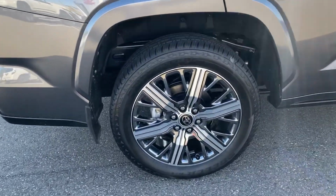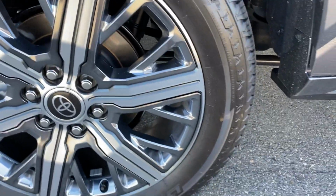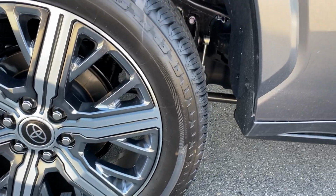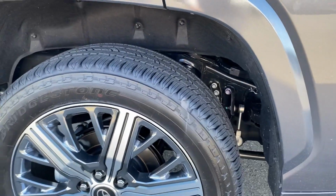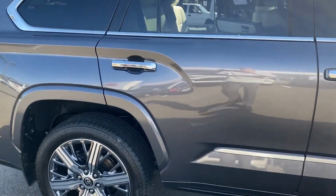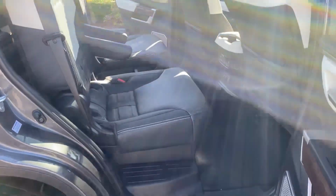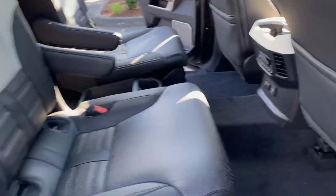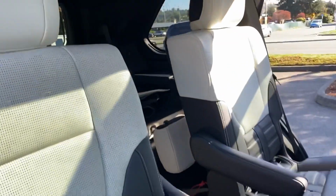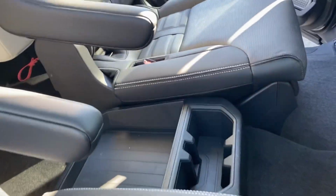Love these wheels. These are just absolutely beautiful wheels. Bridgestone tires. It's a 22-inch wheel. Really sharp looking. Let's check out the back seat, or the second row seat. Dual captain's chairs. Love the center console. Nice big deep console in there.